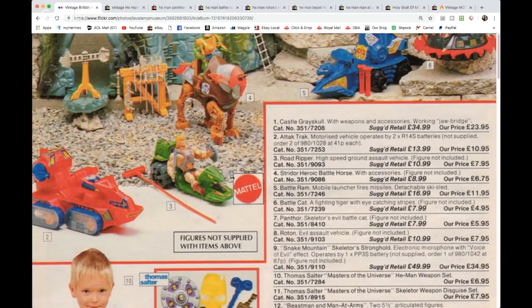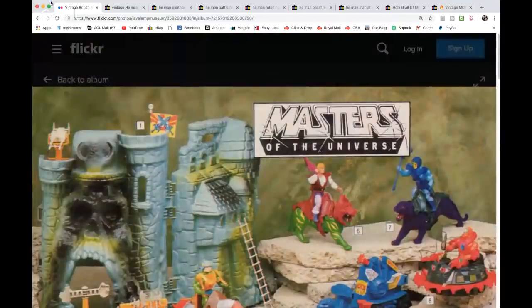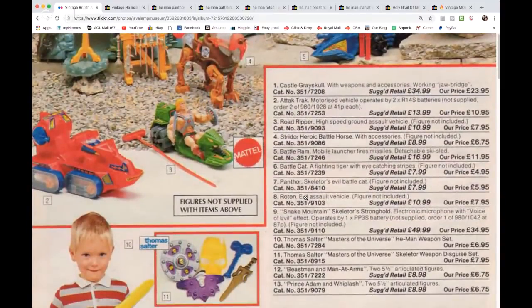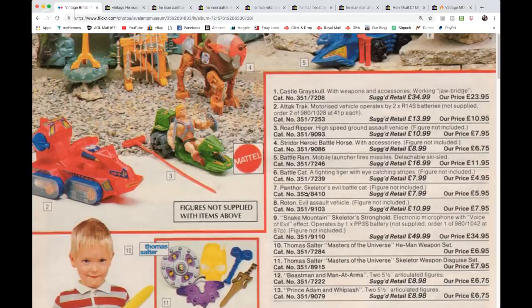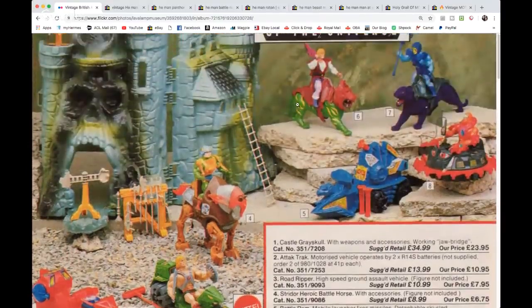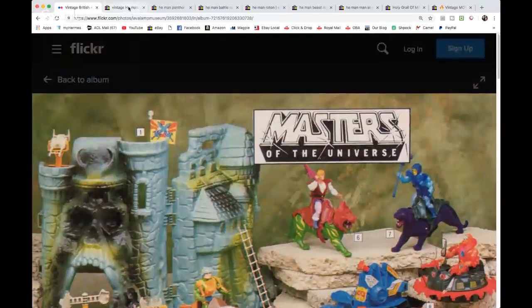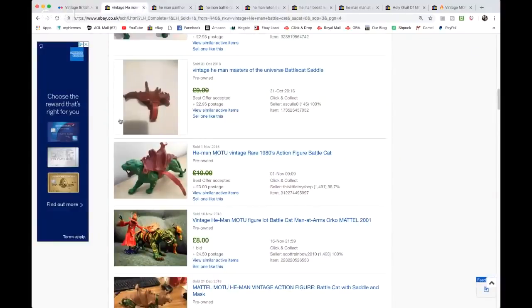So just for Panther, again, you don't get the figure. Let me just move this across so I can see. Suggested retail of £7.99. Our price, £5.95. Oh, you've got to pay an extra £1 for the evil cat. It was a better looking cat, though, let's be honest. The purple one. Better than green and yellow, do you reckon? So yeah, I managed to find a listing for this. Chuck prices in, chuck your guesses in now before I click across, find out what the best condition example I could find for Panther.